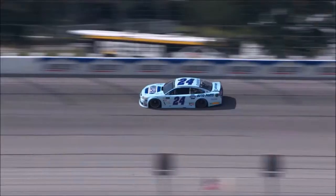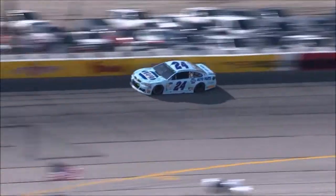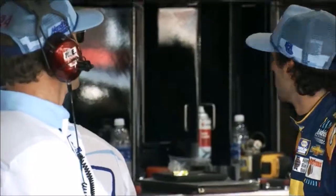Definitely since then, it's been a bit of a struggle, and we need to hopefully get that turned around this weekend. This would be a great time for us to have a solid run and give ourselves a chance.